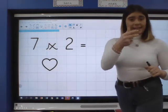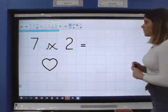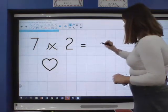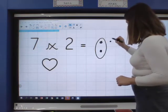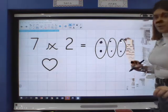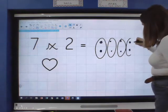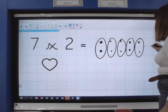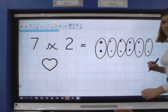You might want to use your hands and count in 2s 7 times and see if you get the answer before Mrs. Wood does. So I would like to find out 7 lots of 2. So I'm going to draw 7 groups of 2. So I've got 1 times 2, 2 times 2, 3 times 2, 4 times 2, 5 times 2, 6 times 2. And how many times 2 did I need?